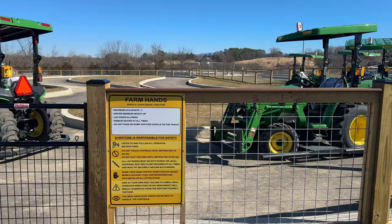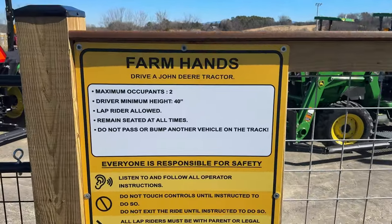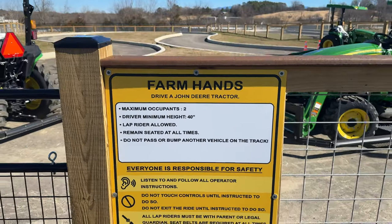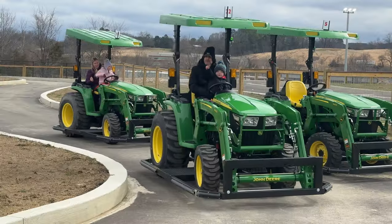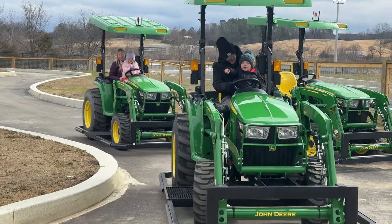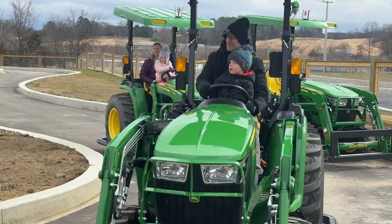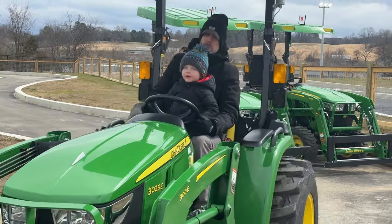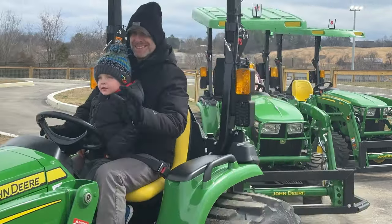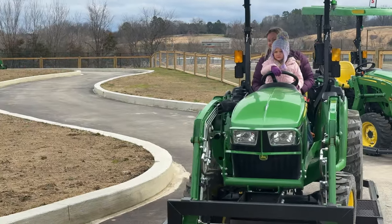Next ride is called Farmhands. It's got a driver minimum height of 40 inches. Tell me a little bit about Farmhands. That's correct. So these are John Deere tractors. They're 3025s, and you can do a lap rider, and they're all hydrostatic controlled with your foot. So if you have a lap rider, you can control the speed with your foot while they sit there and steer. It's a lot of fun.